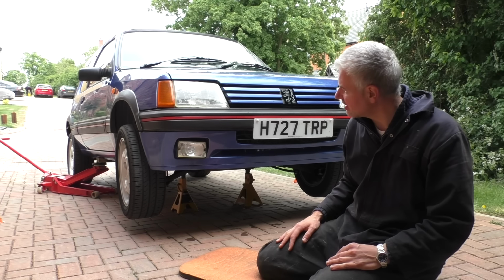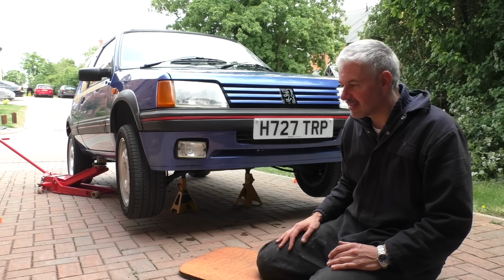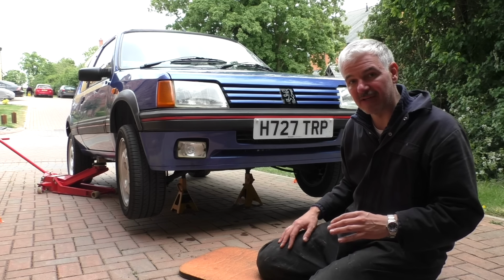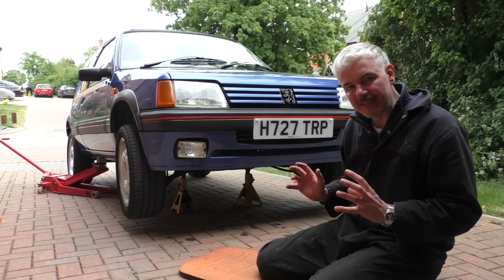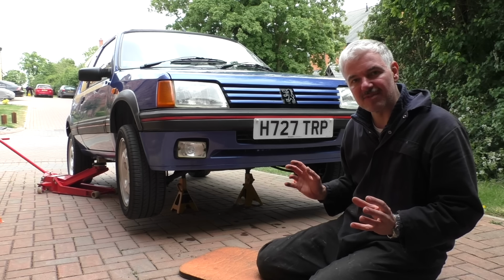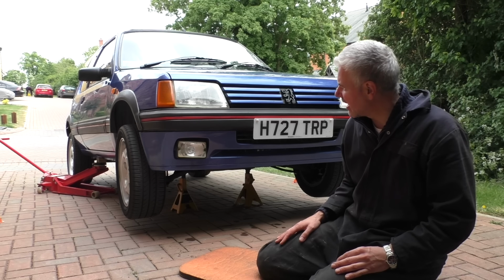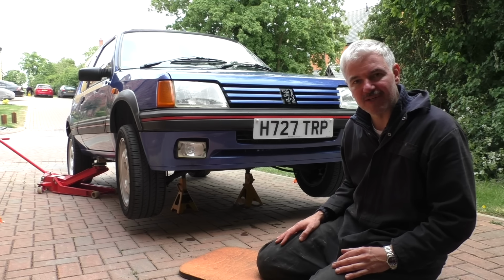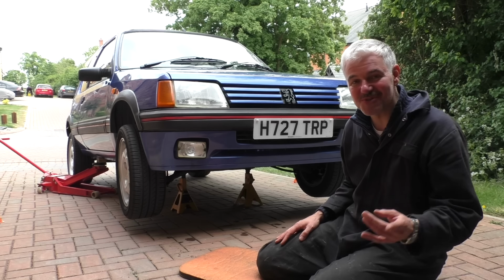I think I want to lower it a tiny bit. I don't want to slam it, I don't want to ruin the handling or anything else, but I just want to do a little bit. What are the options out there, in terms of lowering springs at the front and at the back with that weird beam? How do you lower these? I'd have no idea how that works, so let me know in the comments as well.